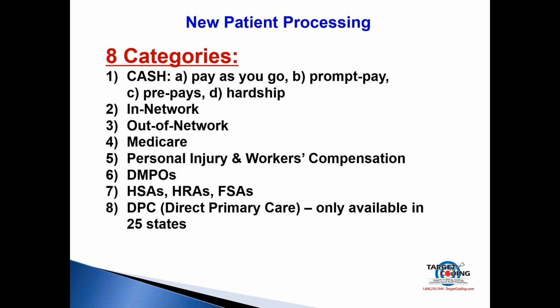Health savings accounts, to me, that's pure cash. Give the patient a walkout receipt. Pretty straightforward.